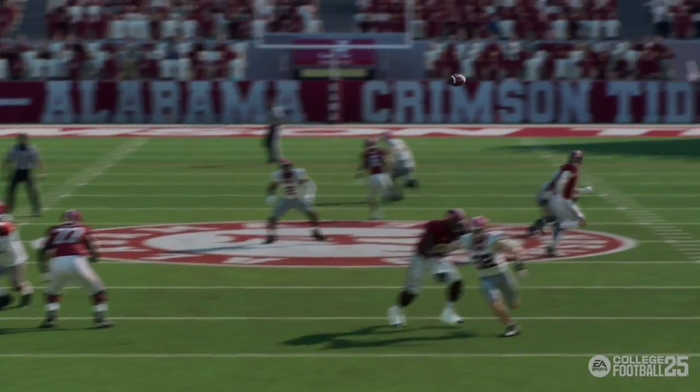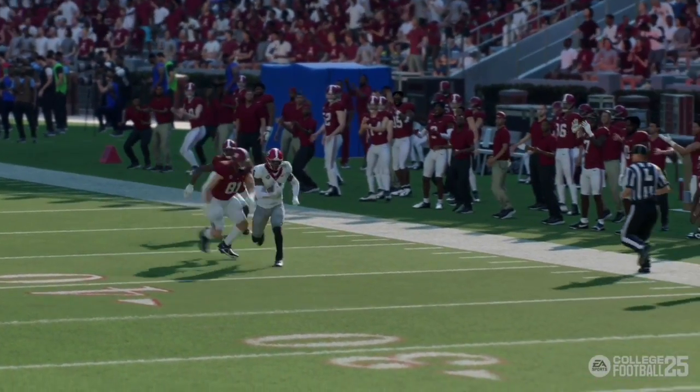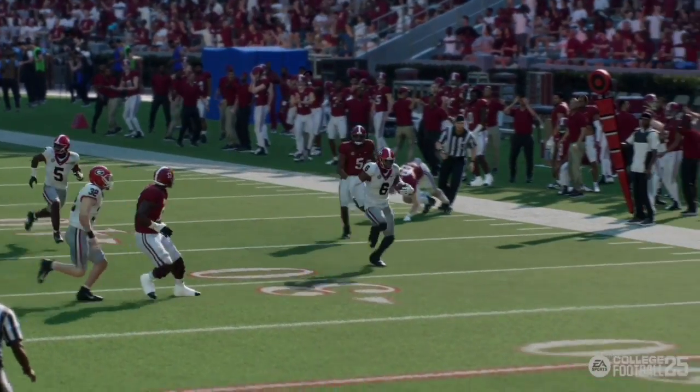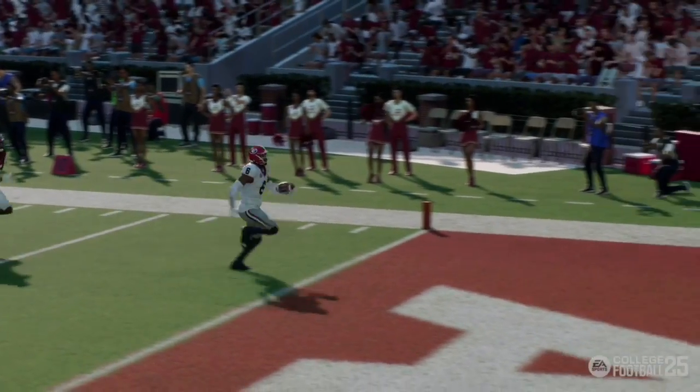Now let's take a look at the replay right there, as Milroe just tries to force the ball in, and the defender does a great job to box out the receiver to high point and come up with that pick 6.